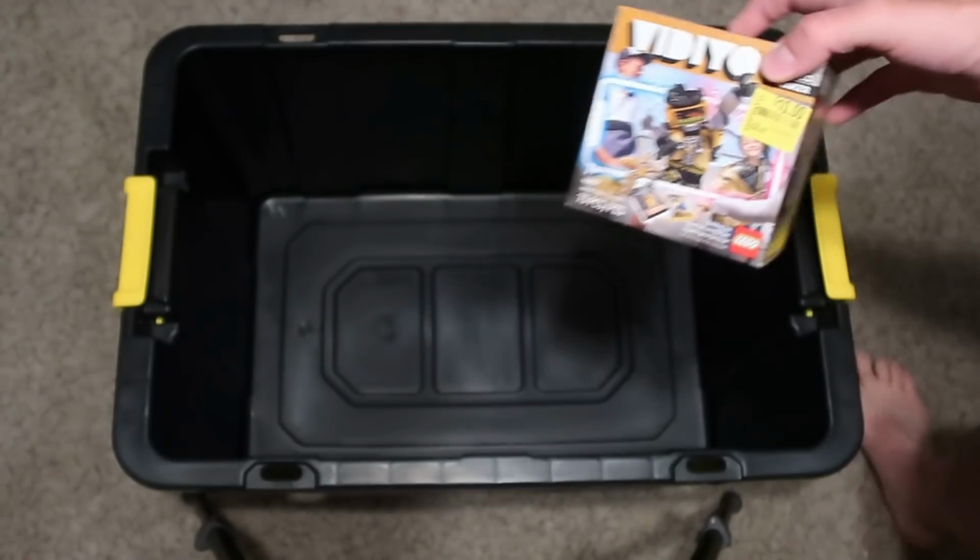But like I said, this is kind of a study. This is a case study to kind of show you guys the kind of things you can do for Lego investing. So anyways, that's tote 14. I'm gonna put this one aside. I'm gonna grab another tote and we'll keep on moving.